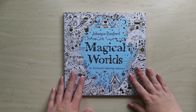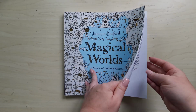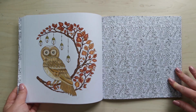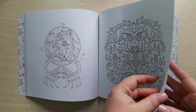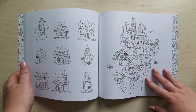Anyway, this is Magic Worlds by Joanna Basford, and this is my newest purchase because I went into Raymond Stationery the other day and I realised that they have colour books, which I had no idea about. Some of the pages I'm excited to colour are pages like this and this. I love pages like that.